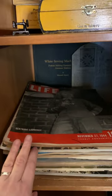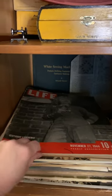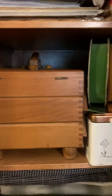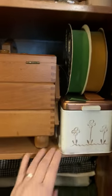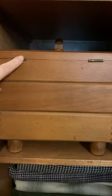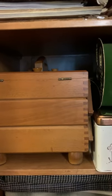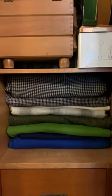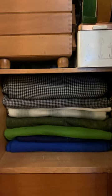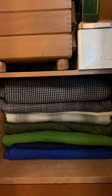I use these for reference for clothing styles and color coordinations and just to look at the ads because it's fun. Next shelf down are some vintage ribbons, and this is a sewing box. So this is where I keep my excess thread. These are usually colors that I just don't use. You never know when you'll need a hot pink thread. Okay, and here are my luscious wools. They're pretty heavy, so I felt like they needed some support there.